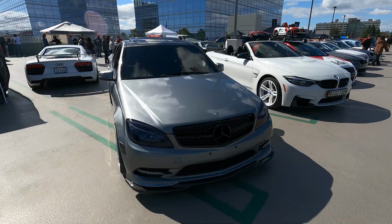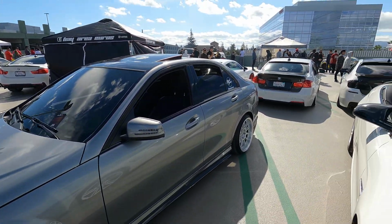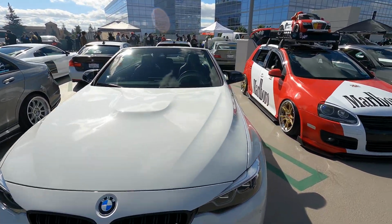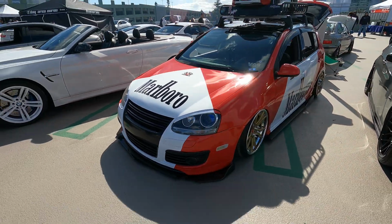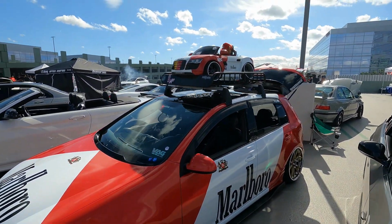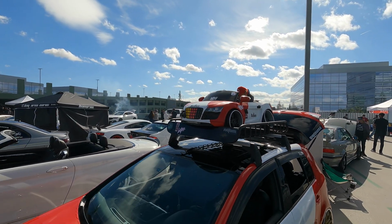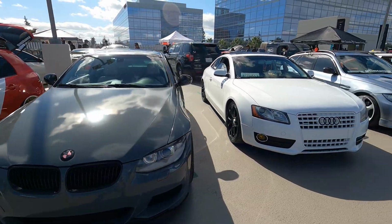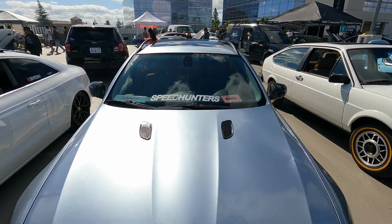Look at this Mercedes. Haven't seen too many Mercedes out here, but this one looks pretty sweet. AMG, right? Look at how it's styled. Pretty cool. Got this BMW with the German license plate, BZU 7309. Look at that. And of course a Marlboro VW. I remember there was a time when all cars were decked out with Marlboro, especially the race cars, right? The Formula 1 days. So maybe this is an homage to Formula 1. We've got this cute little bear with another Audi model on top of this VW here. BMW, Audi. BMW Speed Hunters. I saw another Speed Hunters car. This must be a pretty hot crew here.